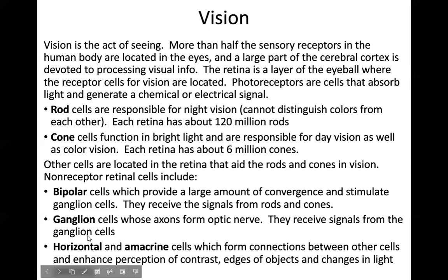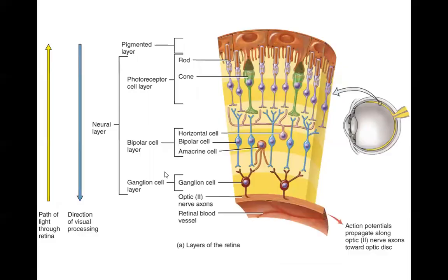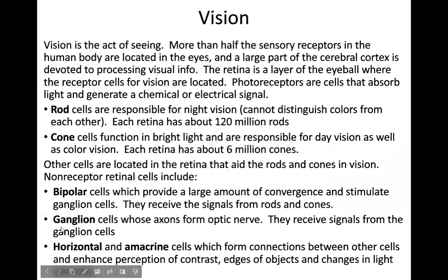These are the ones that receive signals from the, I shouldn't say ganglion cells. Obviously, ganglion cells don't receive signals from ganglion cells. Ganglion cells, as you can see here, are going to receive signals from bipolar cells. So fix that: cross out ganglion and write in bipolar.